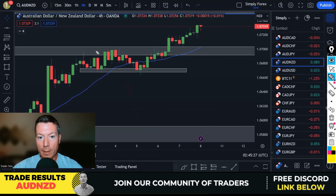So we had our grey zone marked out in here earlier on in the day. Remember, plan your trade, know what you're going to do before it even happens. That will take away a lot of impulse trading. It will take away a lot of grey area for you guys as well. And we got this candle.